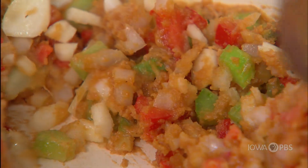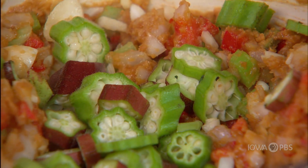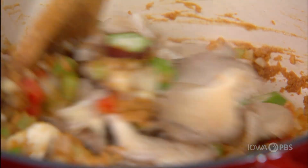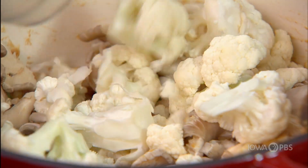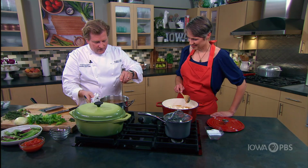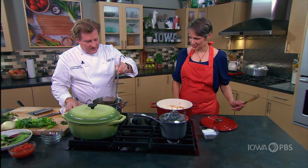We'll finish off with the okra, some oyster mushrooms, some cauliflower. And now we're going to start adding some of that really rich vegetable stock. Nice.